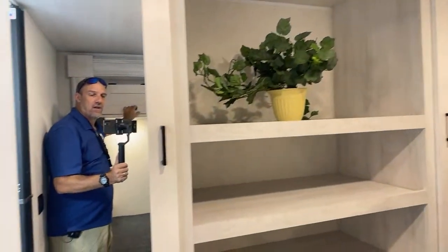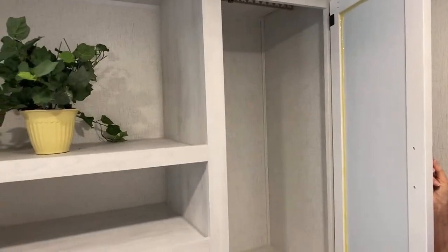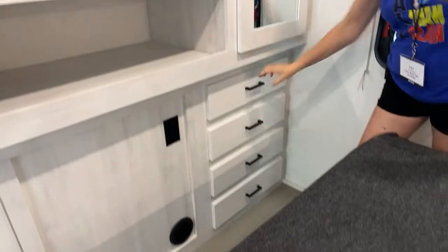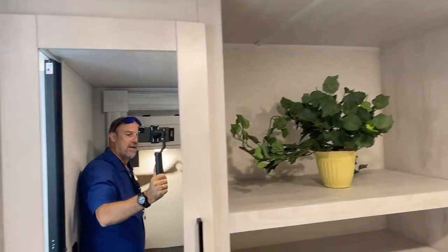All right, so why don't you open that cabinet right by you? Sure. So, there's a hanging space, and it's got the bar that you like, so that the clothes don't slide around. Yep, some drawers down beneath, cubbies everywhere. Okay, that's good, baby.